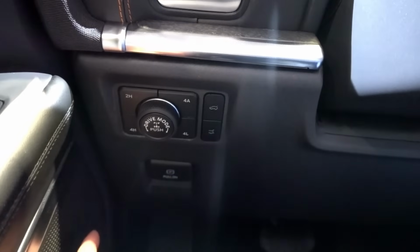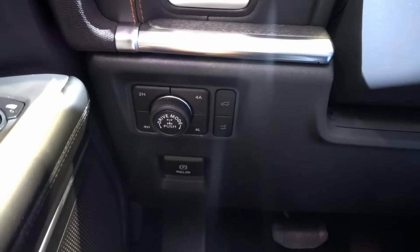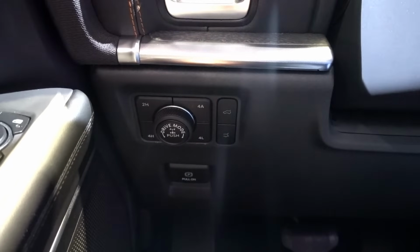To the left of the steering wheel, it looks like we have their 2-speed transfer case with 4 high, 4 low, 2 high, drive mode select, locking rear differential, which is always awesome and kind of necessary for off-road vehicles, electronic parking brake, and it looks like a rear tailgate control and things like that just beside it.